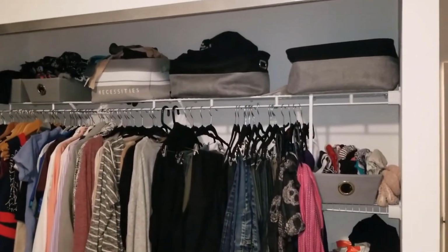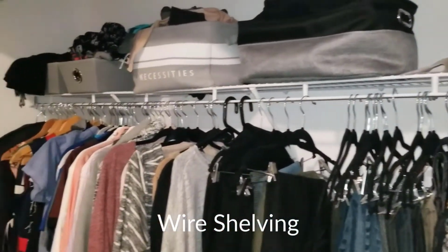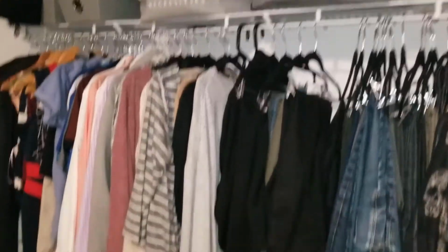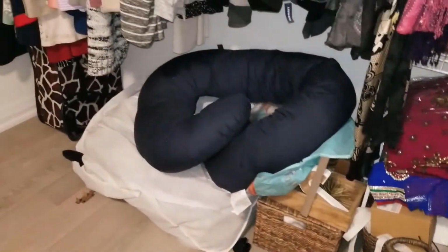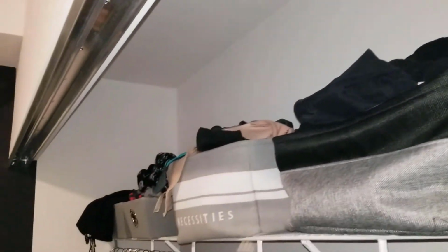I've pulled the doors off. We've got sliding doors that I've just pulled off just so you can see the entirety of the closet. Our closet came with this builder-grade wire shelving, which is fine, but again, there's so much wasted space along the bottom there. Everything's disorganized. We probably lost about 4 feet of space down there. And up top, we have the same thing, about another 4 feet worth of wasted space.